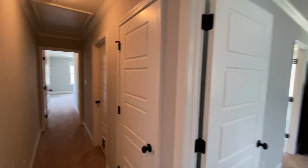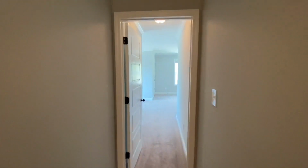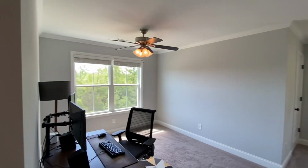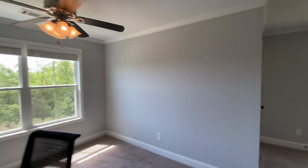As we leave the owner's suite and we continue down this hallway, we have storage right here. Laundry room up, nicely located between the owner's suite and the guest bedrooms. Be ready to be amazed. This is a humongous room. Right now, the seller is using it as a secondary office in addition to the one downstairs.